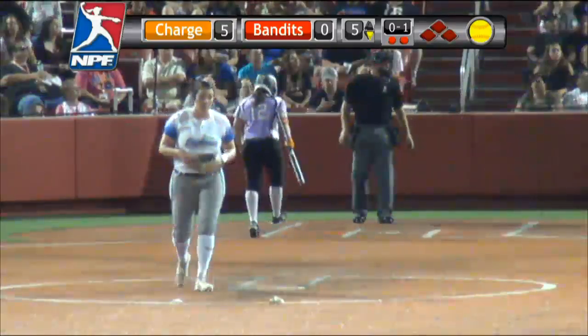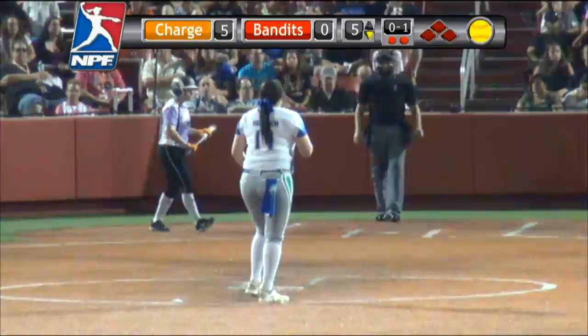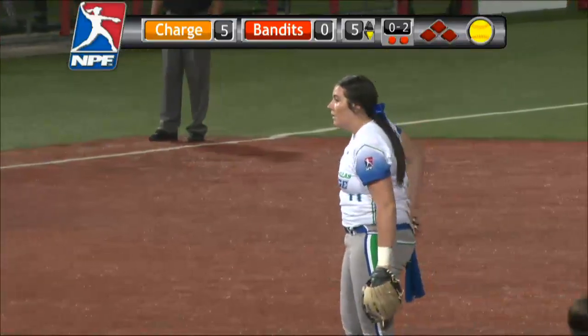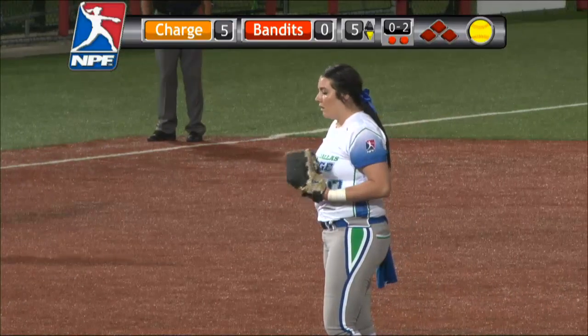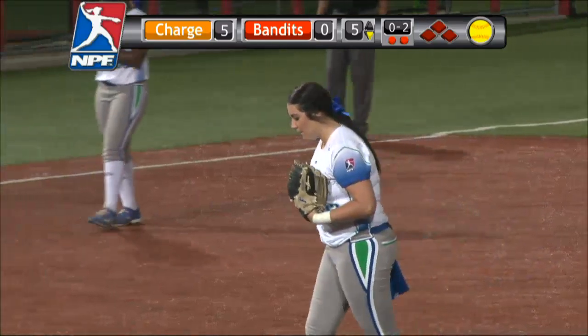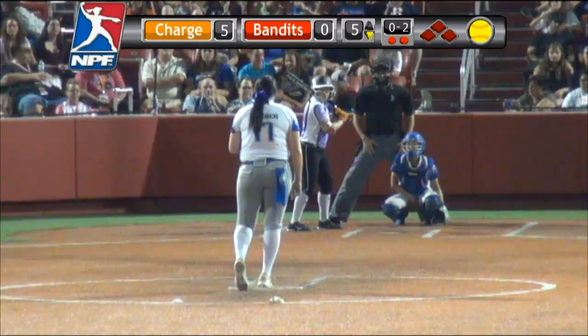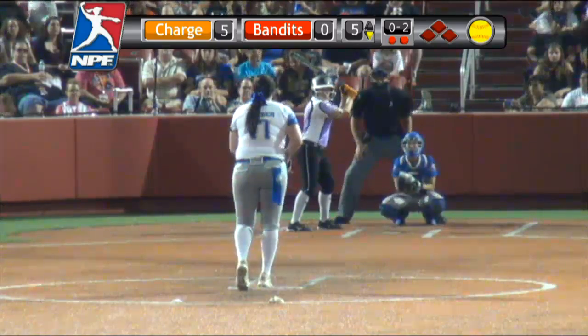That one's fouled back, and it's 0-2. But Hager's done a great job all evening long of getting ahead of the hitters. She's also doing a great job at hitting her spots and finding the bullseye on the dartboard. 0-2 to Patton.